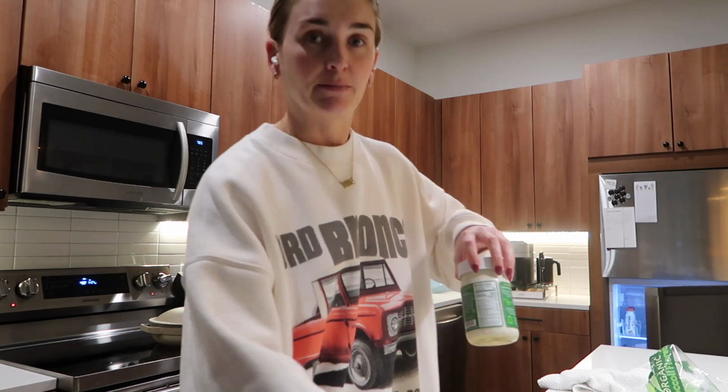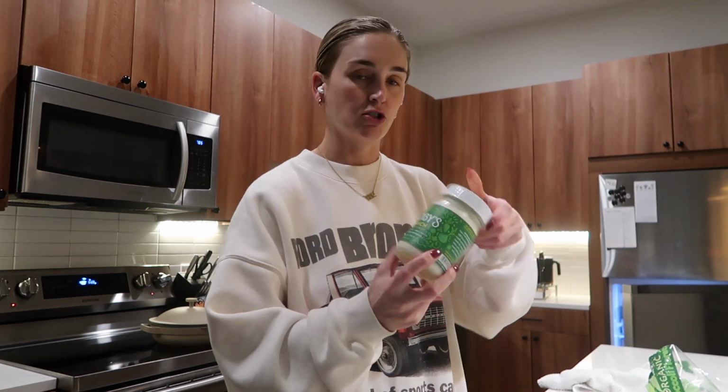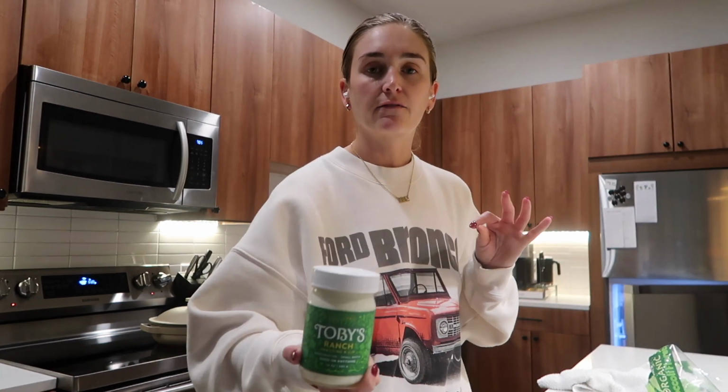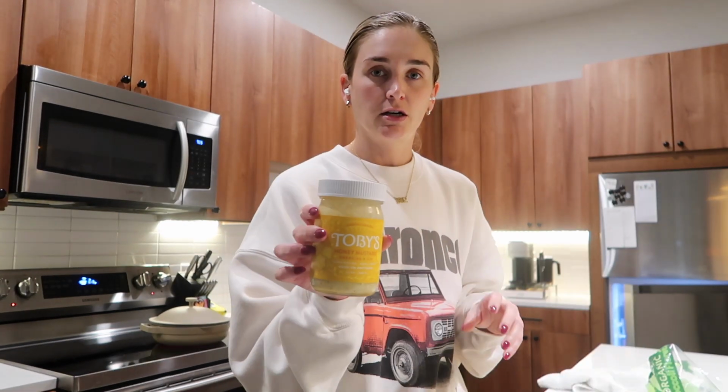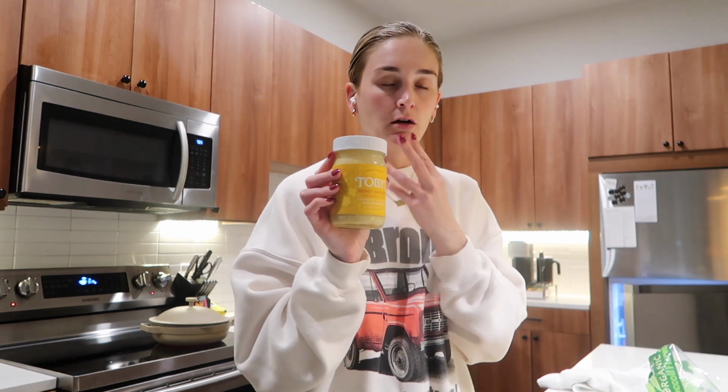So these are my favorite dipping sauces. This is Toby's ranch dressing. It is phenomenal. It's like restaurant style. And then they also have a honey mustard. I dip this in my chicken.